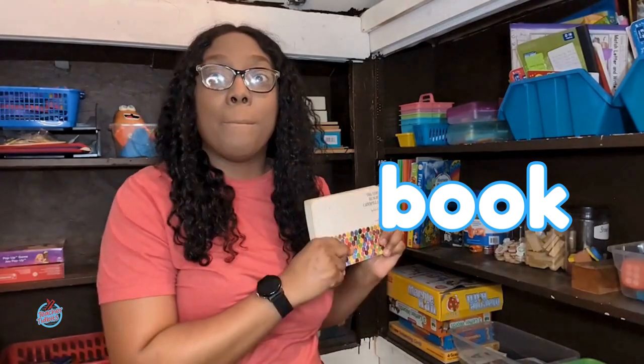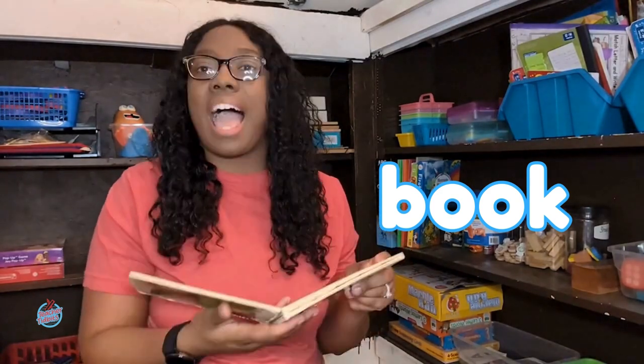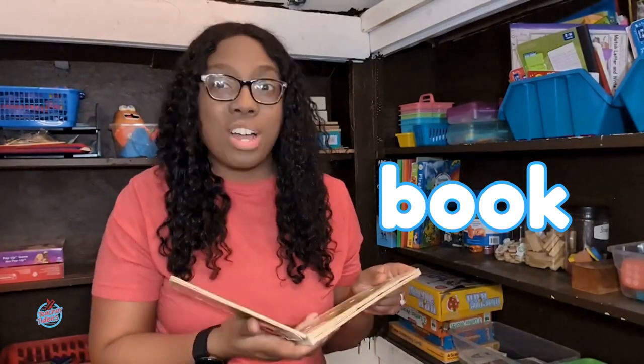One of my favorite B words, and I'm sure that you love this too, B for book. That's right. Book starts with B. I just love books. I love reading and I love learning and looking at the pages and learning all the new words. I love when a book tells a story because I love to learn about what happens next. B for book. Those are my B words.